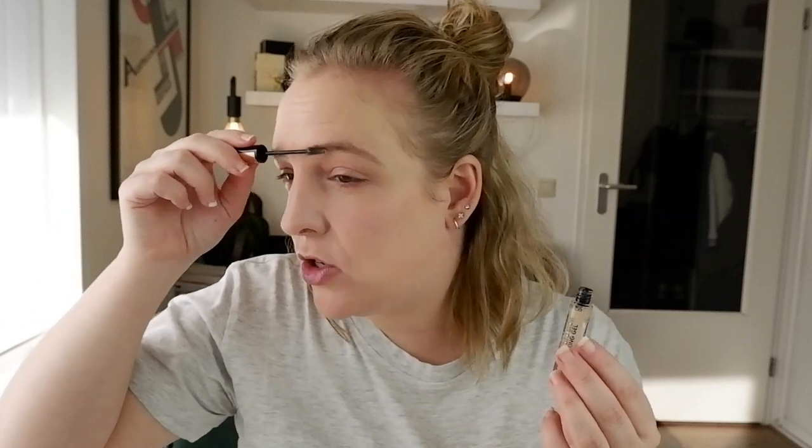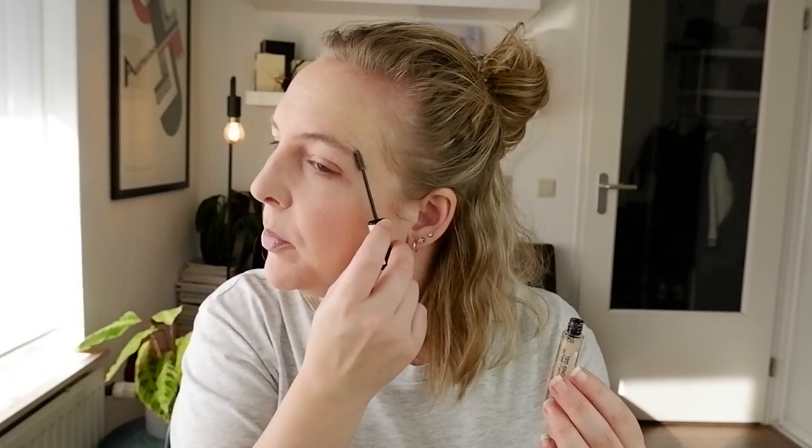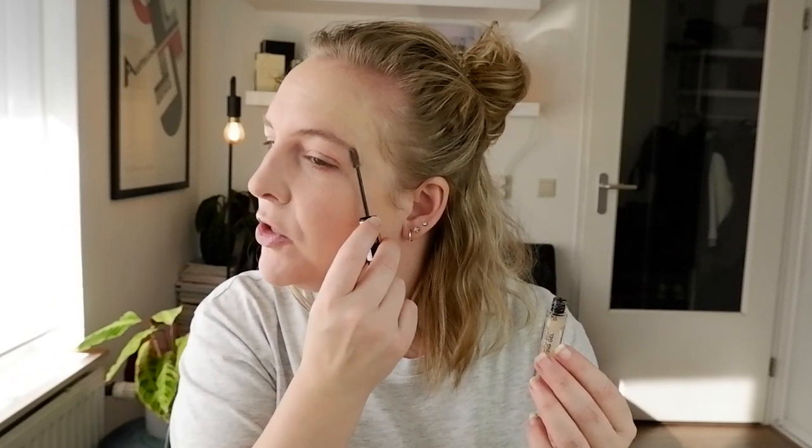I like it enough to be able to use it up, but I already know that most likely this brow gel, which is the Clean ID Hydro Brow Gel, just won't get usage to the point where I can actually use it up, because it's a clear brow gel that comes in clear packaging.